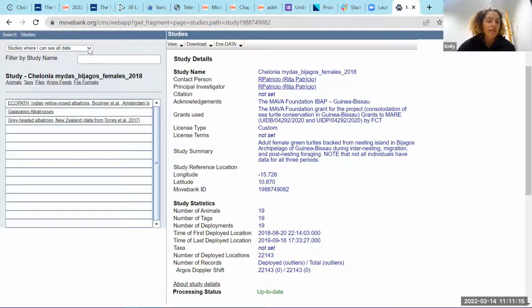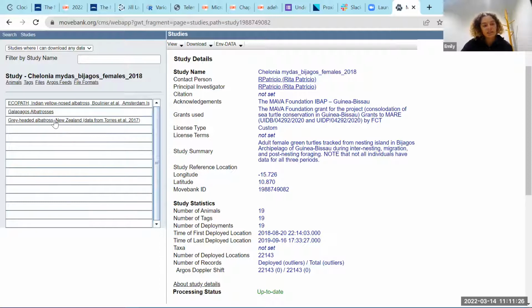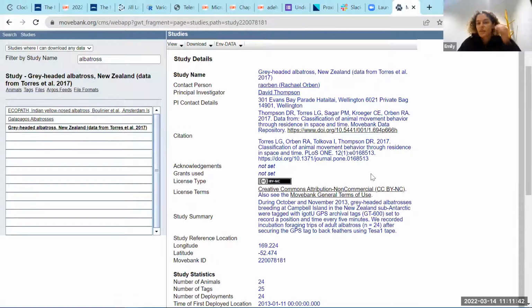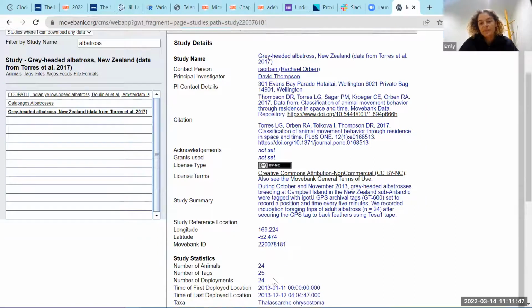We also have a number of studies where the authors have allowed people to download their data. So if we look at those, I had a little search and I picked out this data set. If you filter by study name and you type in albatross, you'll get this search result here on the top left. And I picked out this data set of grey-headed albatross that was collected in New Zealand. And they tracked 24 animals using GPS.